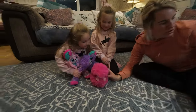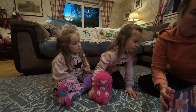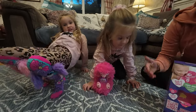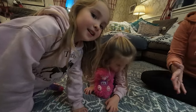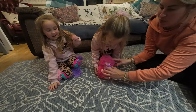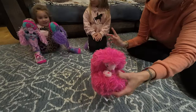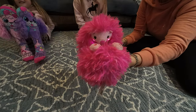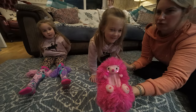So with this toy, it says on the box, 100 plus sounds and reactions between Mummy and Baby Mimi. We're still hearing a few new sounds coming out of it. I'm guessing the longer you get these toys up and running, the more interactive they become. But what it does is, somebody hides the baby behind your back. Go hide. So it's telling it to go hide. 5, 4, 3, 2, 1. Ready or not, here I come.